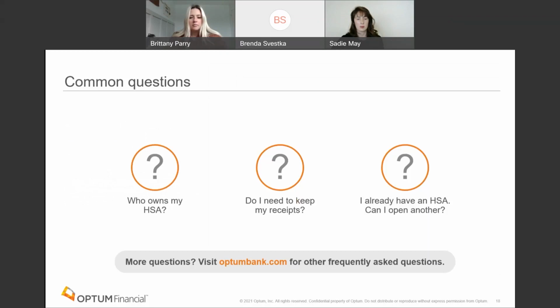So the first one is, who owns the HSA? And again, this is yours. You own it. It goes with you. If you retire, if you change medical plans, if you move into a different career, it is your account that you own. Do I need to keep my receipts?